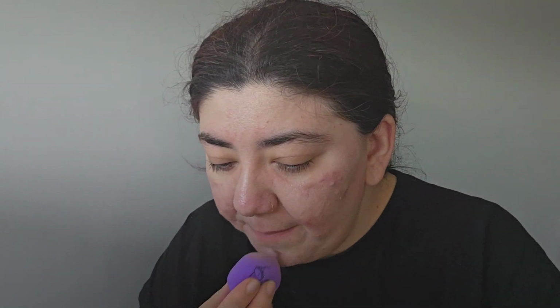So I'm just going to get this on. I don't remember what the coverage is for this. Most of this is in French, so that doesn't really help me. But it's a medium buildable coverage for the look of naturally perfected skin.